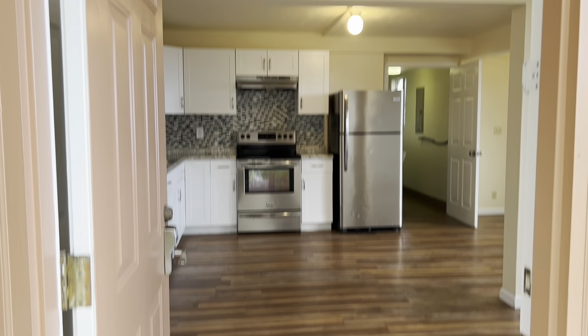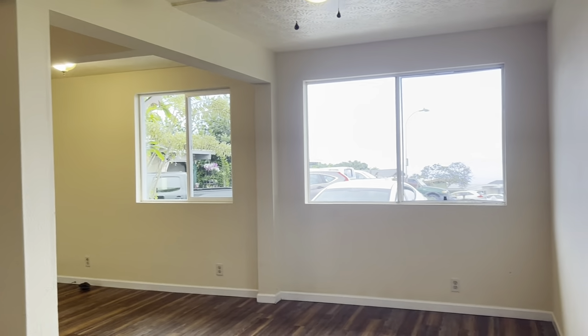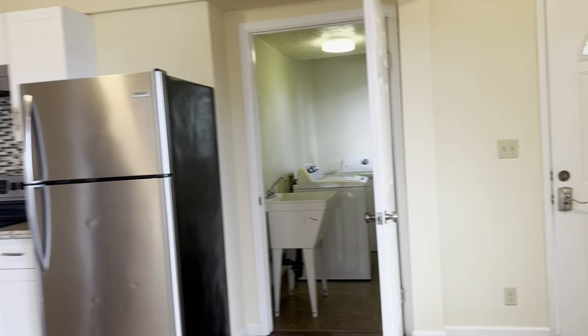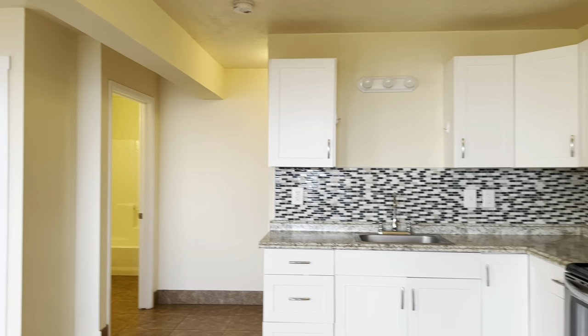All right, so let's enter the home. We are in the downstairs unit. And what's really amazing about this property is that it has two fully permitted full kitchens, which is very, very rare in Kona.